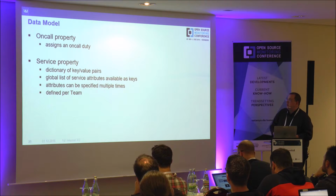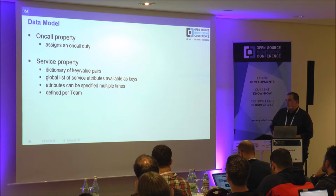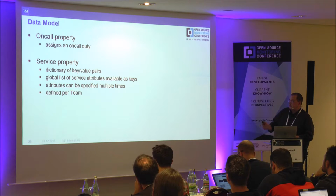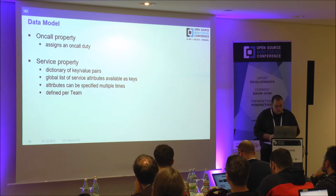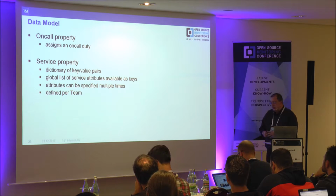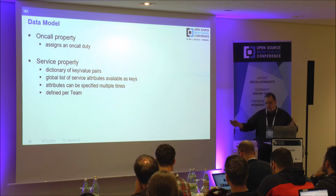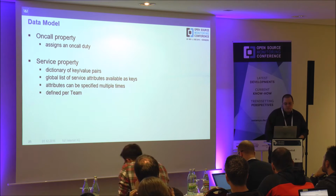And lastly, we have service properties, and service properties are dictionaries and not single key value pairs, but attributes can be specified multiple times, so it's actually a dictionary of key array of value pairs. The available attributes are global as well, and they can be defined per team. So if a team has multiple repositories, they have the same services available in all of them, but every team can have a FTP service that is different for every team.